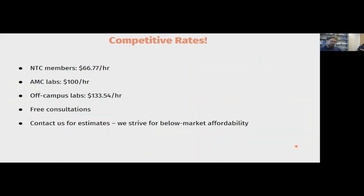Okay, of course, we do have to charge something for this because we're a core. We have the lowest rates for members of the Neurotechnology Center. Membership of the NTC is at the department level. So if your lab, or the lab that you are working with, is part of a department that's a member of the NTC, you get the lowest rates. So if you feel like you're going to be using NTC services, you might want to convince the chair of your department to become a member of the NTC. And you could talk with Mark Delacqua, the director of the NTC, about that.